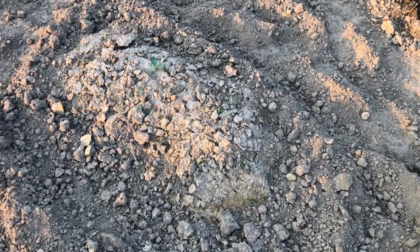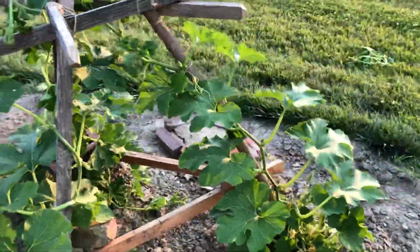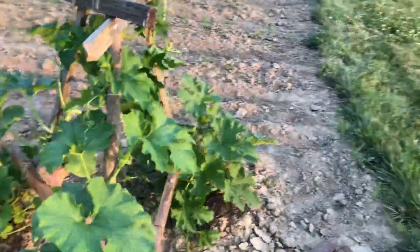I'm gonna try a couple watermelons this year. I've got watermelons coming up there. My pumpkins are just going crazy. I got 3 plants there. This is the same trellis I grew on last year.